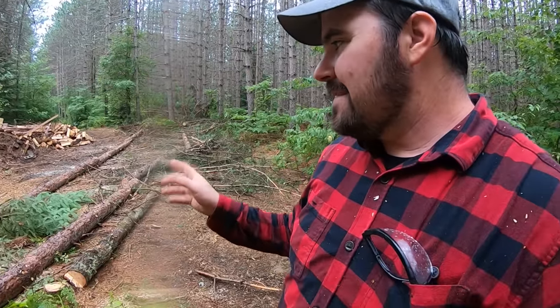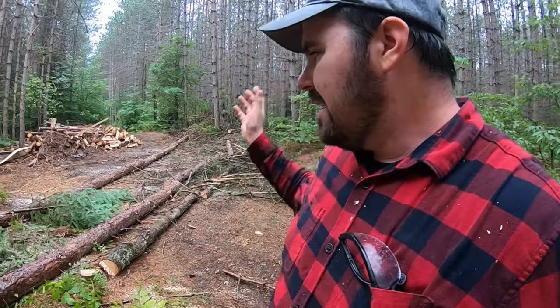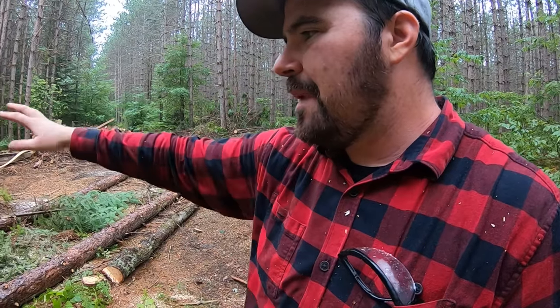But first things first, let's get this all cleaned up. I'm going to use the grapple, collect the brush, push it off to the side for some chipping at a later date. Then we'll load up the logs and we'll probably pile it somewhere over there. Once that's there, then we're back to the sawmill and we're making some dust. Here we go.